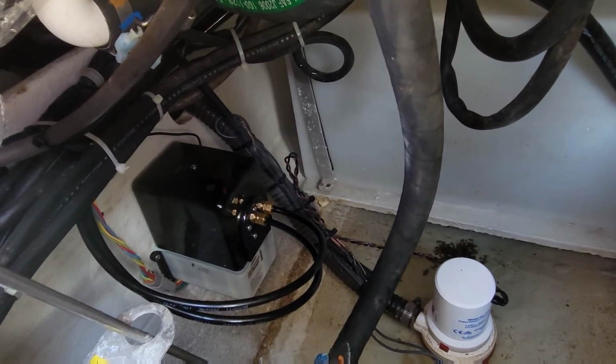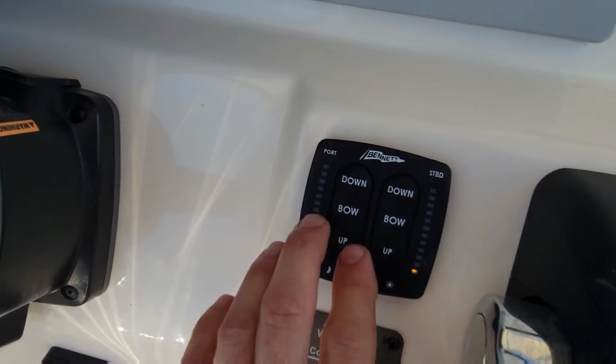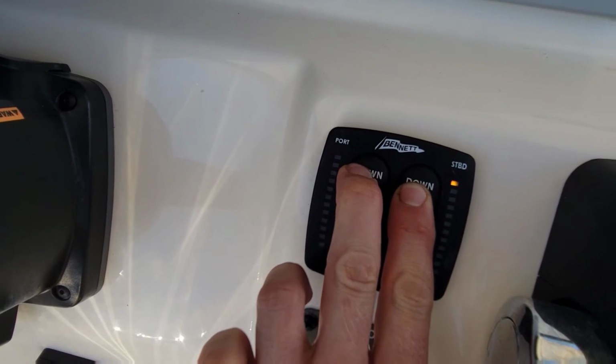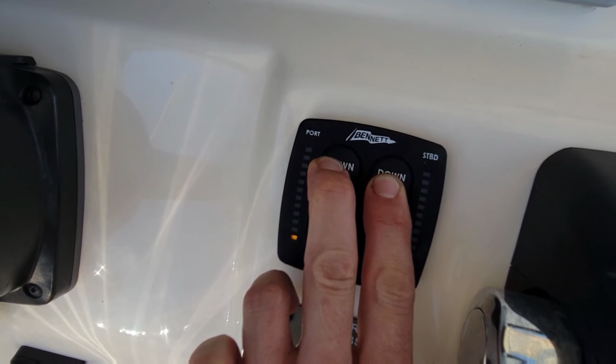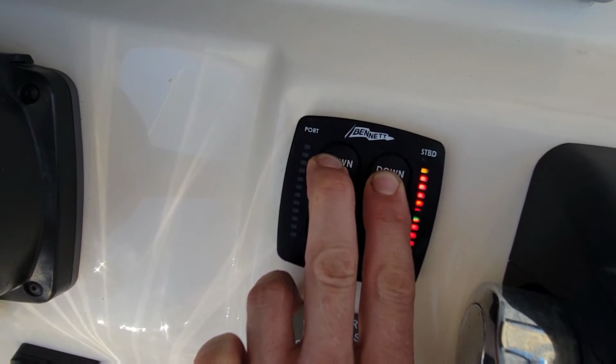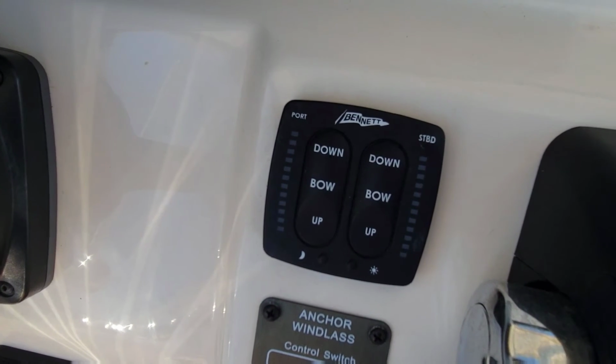Let me assemble this real quick before we push the buttons. Alright, our pump is in. Now let's see if she works. Alright, let's turn it on. Good thing we got lights. And we're going down. All the way down. Let's see if they auto retract.